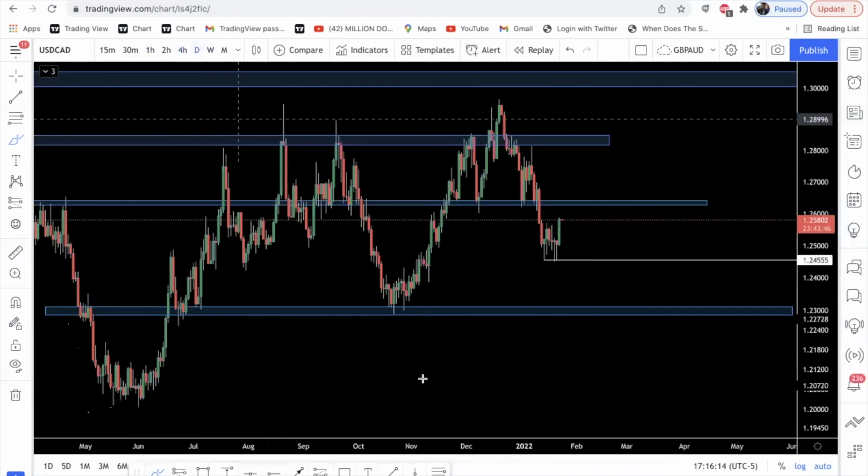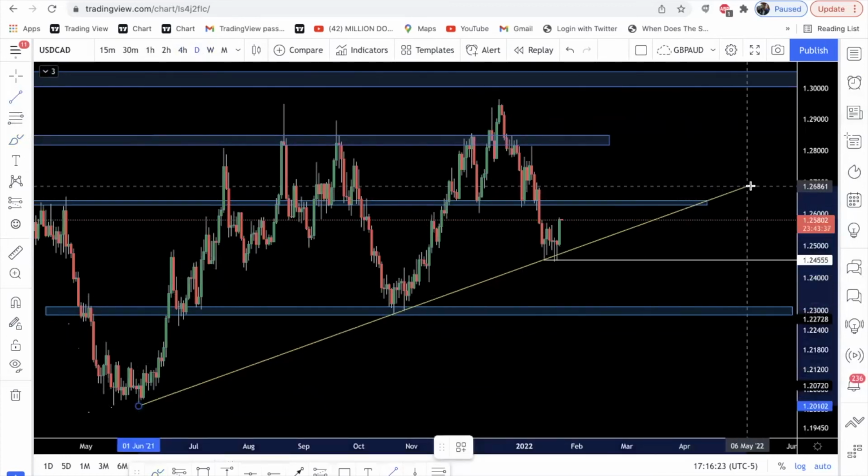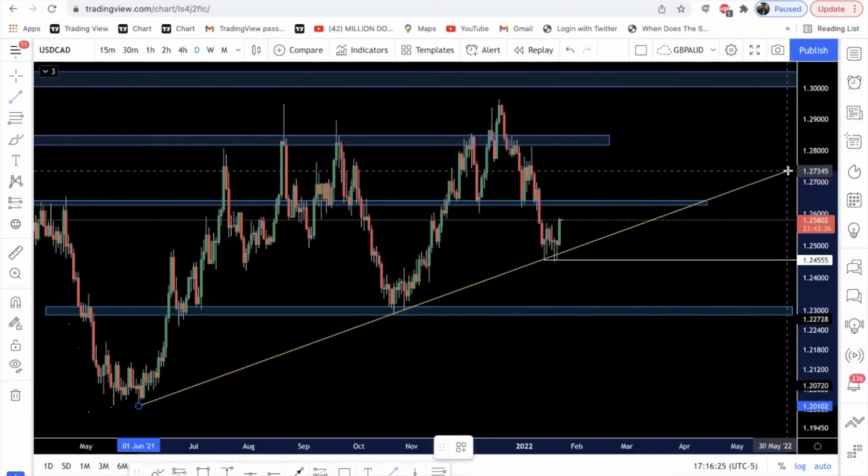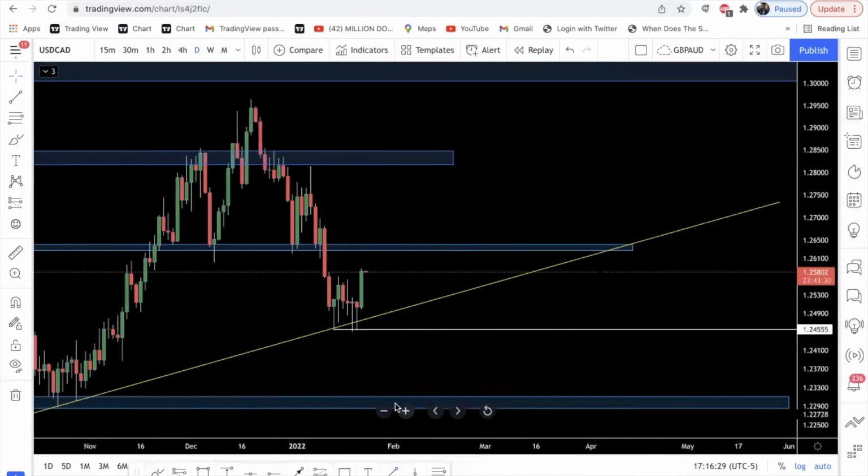USDCAD. You can see this on a daily. Price had a pump, just had a nice hold of support. And you could take this trend line from this low to this higher low, extend it out, and you see basically it just rejected from the third trend line bounce. All right. And we see some CAD weakness coming in.